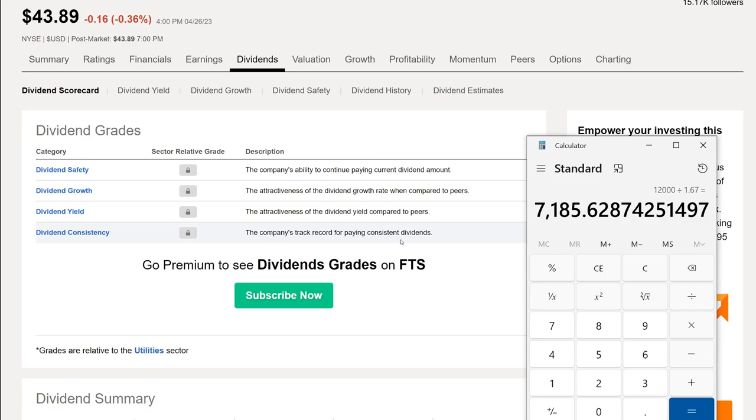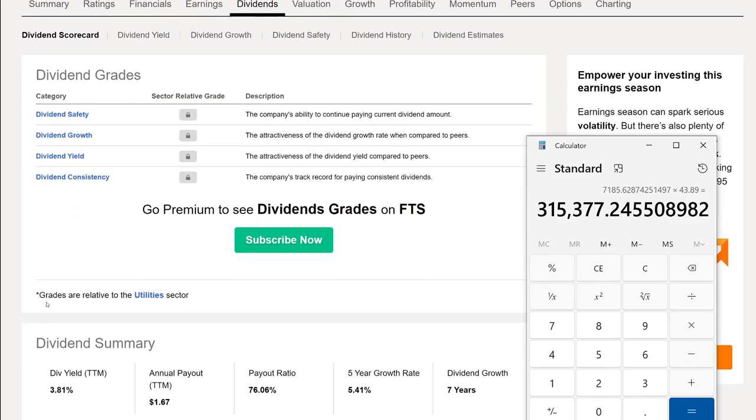7,185 shares. If you multiply this times the current share price, which is $43.89, you would get the total amount of money you'd have to have invested. So we would have to have about $315,377 invested, and then you'd be roughly making about $1,000 a month in this utility company.